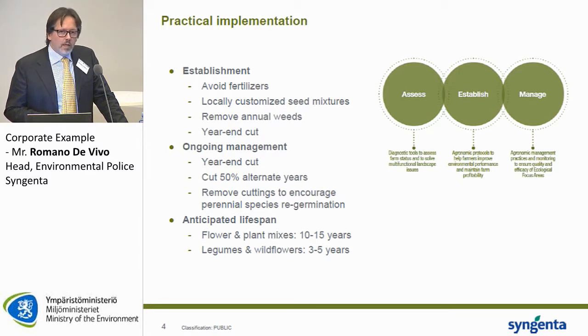And why is this a benefit? Because on average we have calculated that the implementation of field margins in the world costs more or less $100 per hectare, while a proper monitoring costs $20,000 per hectare. So we don't believe it's worth really to do a systematic monitoring of all the investments, but we believe it makes sense to use the same amount of money to invest in new ecological infrastructure, so to multiply the project.